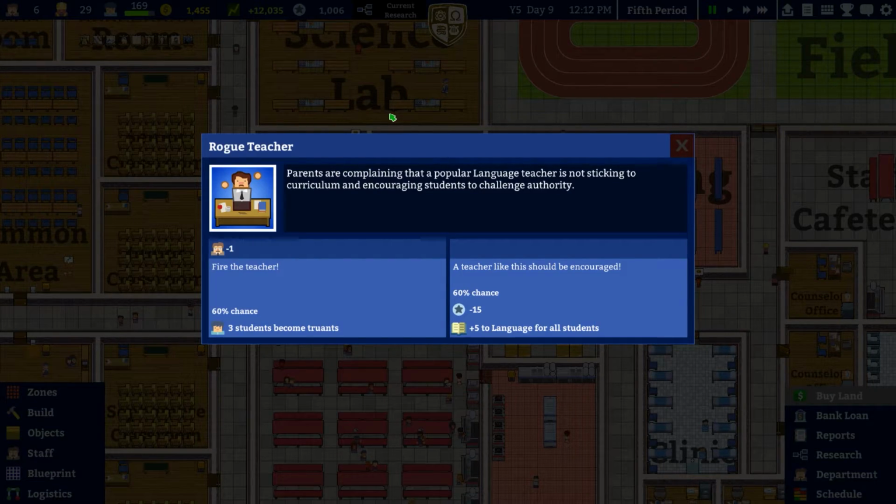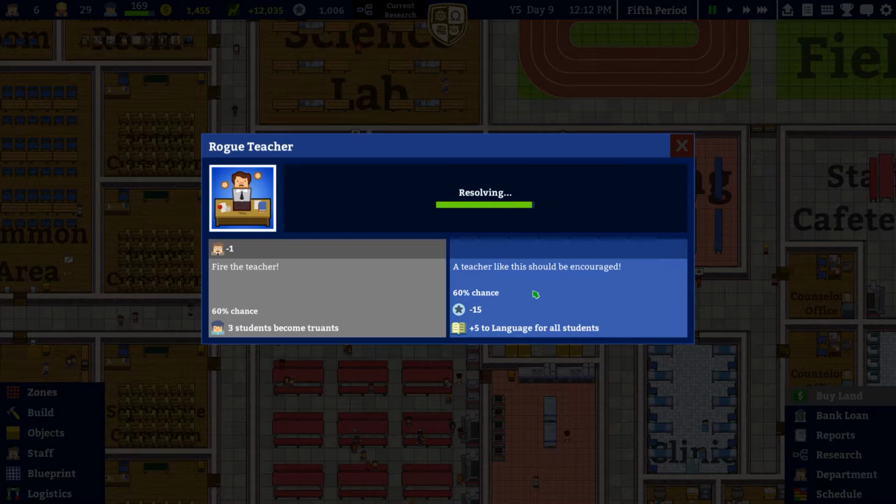A rogue teacher. Parents are complaining that a popular language teacher is not sticking to a curriculum and encouraging students to challenge authority. Fire the teacher, 6% chance 3 students become truants. I assume the teacher will be fired. Yeah, -1 it says there. And a teacher like this should be encouraged. 60% -15 approval and +5 language to all students. I'm going to try that one there because why not?